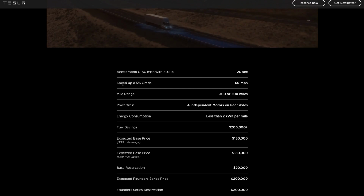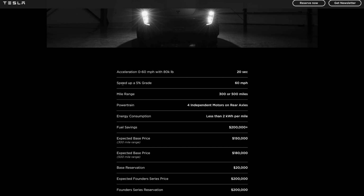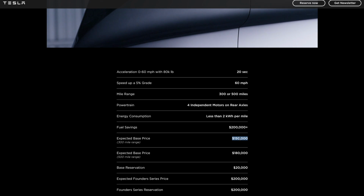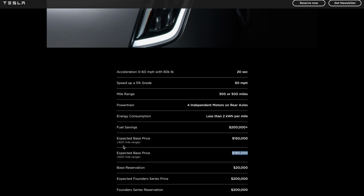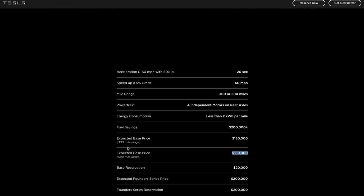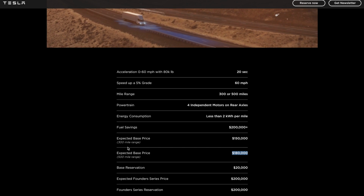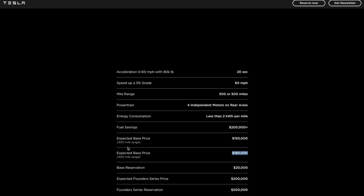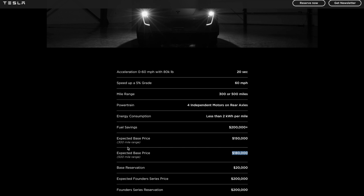That's really nice. The mile range is 300 or 500. The 300-mile range will be the 150,000 base price here. 500 must be 180,000, right, as it says here. So for $30,000, you're getting 200 more miles. That's a pretty solid investment. And for large companies, they're definitely going to want to go for that top of the line 500 miles because they're going to be doing those kinds of trips.